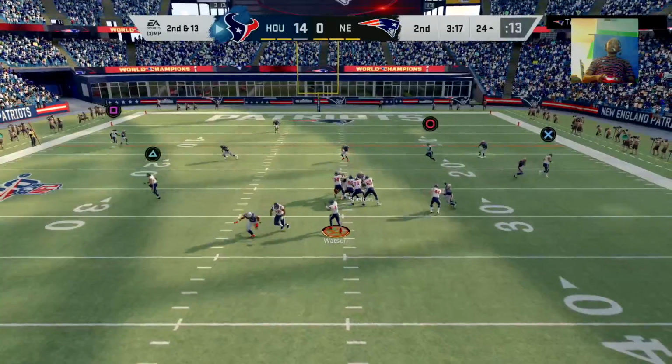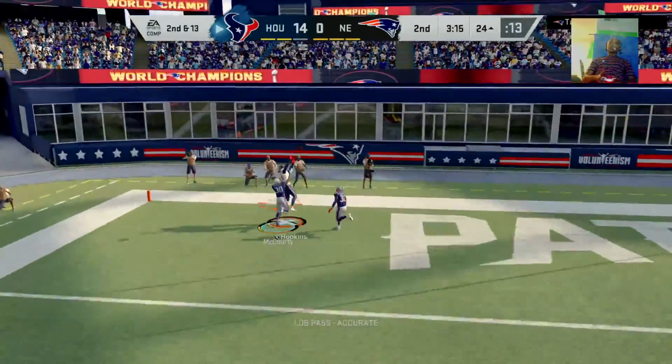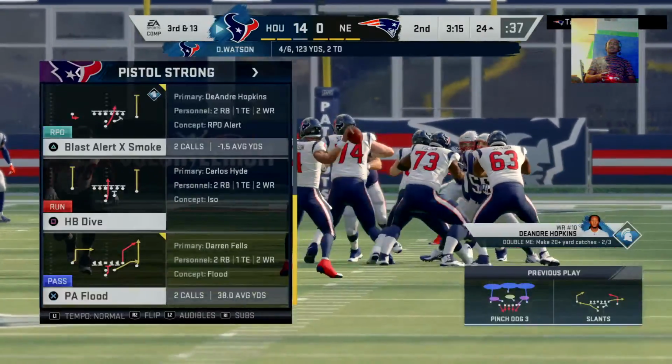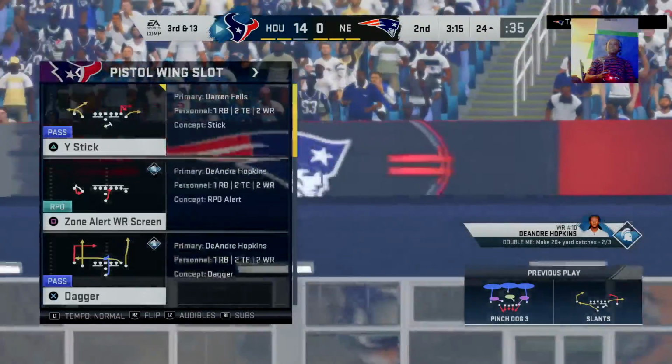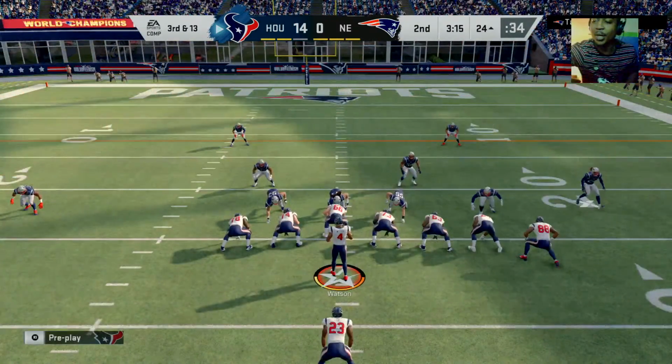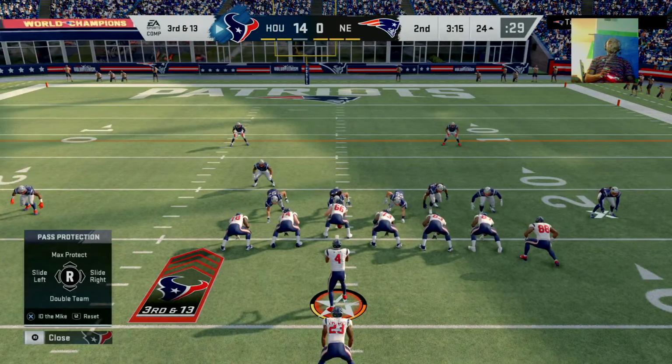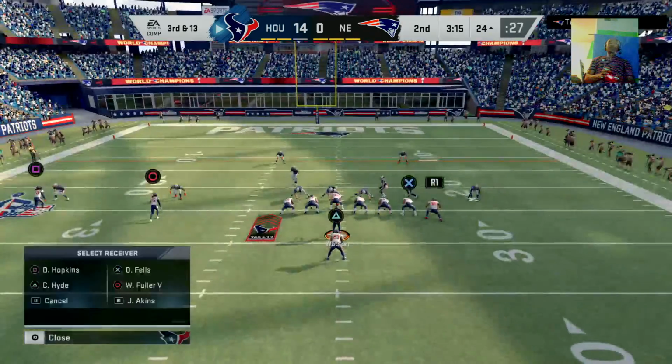Now on 2nd and 13. Watson, he's going to go up top for the end zone. And that will be incomplete. Trying to dial up the long one way out there, but it'll be 3rd down. The Texans on 3rd down, a perfect 4 for 4 thus far. This is going to be 3rd and 13.